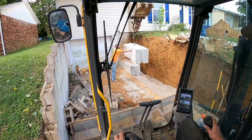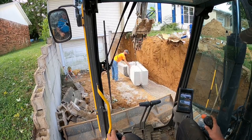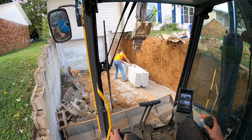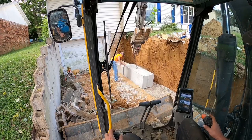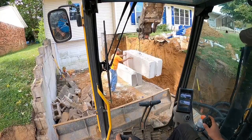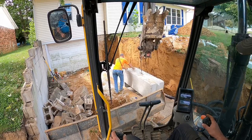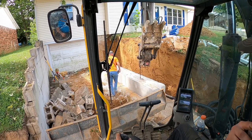Number two coming down. Towards dirt bank. Hang on. A little rusty. Number three going down. I hate to jinx it, man, them things are sitting in there nice.